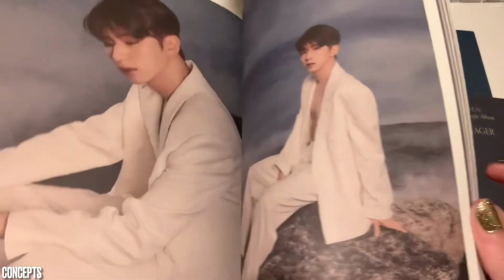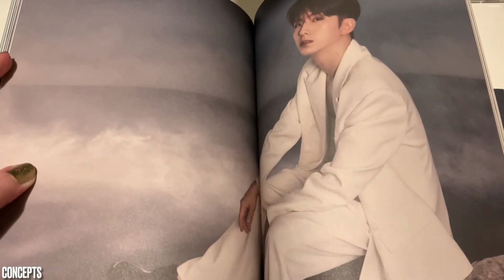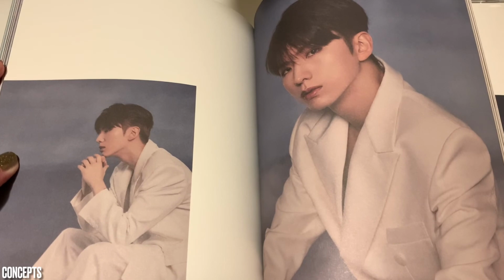We're fine. Everything is fine. No, it's not. Nothing is fine, but everything is fine. Yep. He's sitting on a rock. Looking handsome. Looking out at the water.